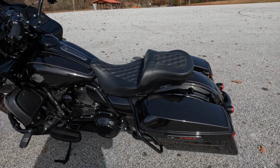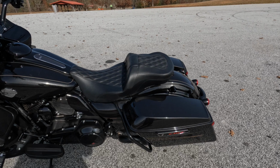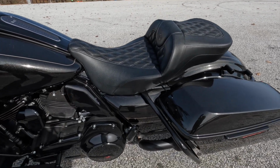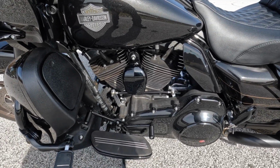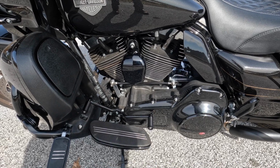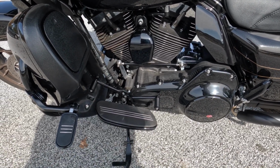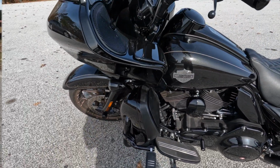You can't really see because the saddlebags are on, but we do have an Öhlins rear suspension, the 775, which has definitely improved the ride. And we'll talk about suspension in a future video. We've switched out the shift linkage, and the shifters do have the Thrashin Supply shifter pegs on here.